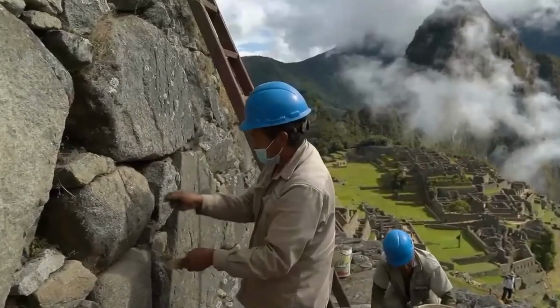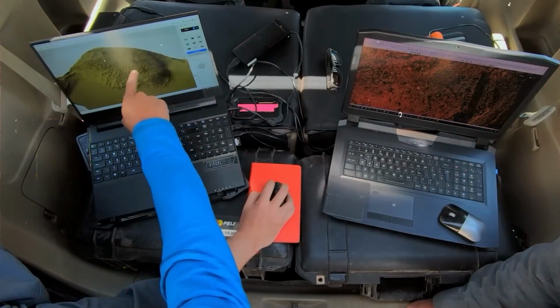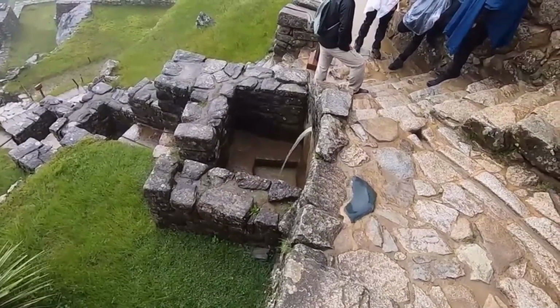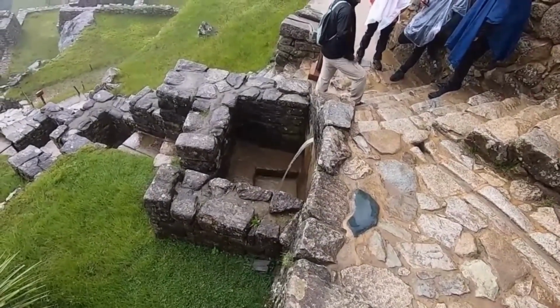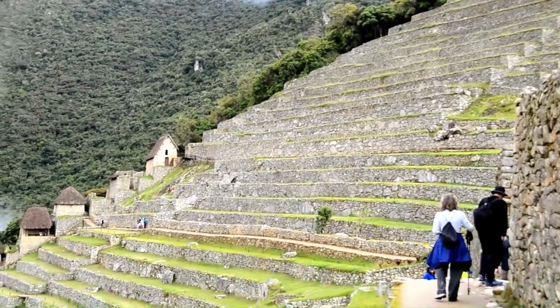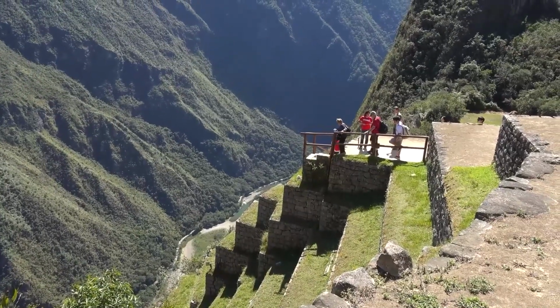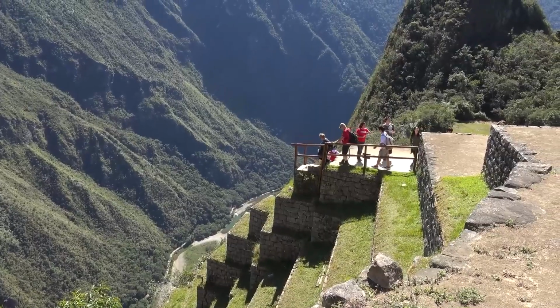When a team from a big university tried to model this using the best software, the results were blunt. They said the knowledge of water flow shown here shouldn't exist in a world without written math. Most visitors think the Inca just carved the mountain to make flat spots for corn. That is what the tour guides say, but it is not even close to the full story.